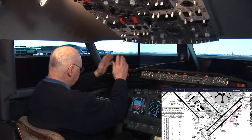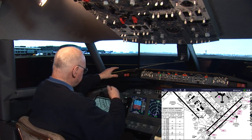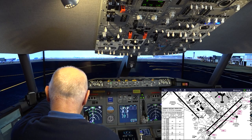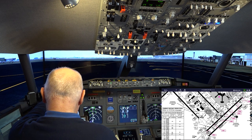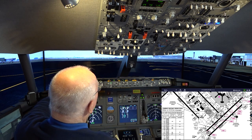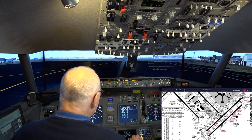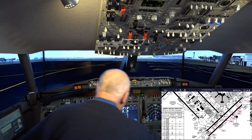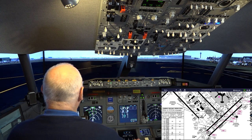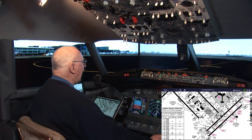Okay, now we need to go down there and we'll need to go to the left on the taxiway until we find our way down to the threshold of 06 left. All right, let's hope we don't get lost, shall we? Okay, brakes are off. And I'm going to go to flaps 10. Right, let's get over here onto our line.